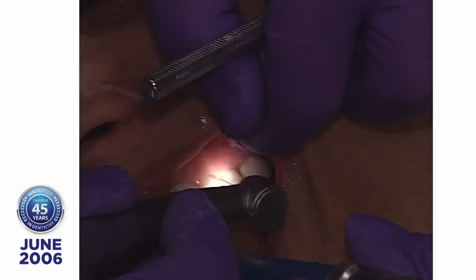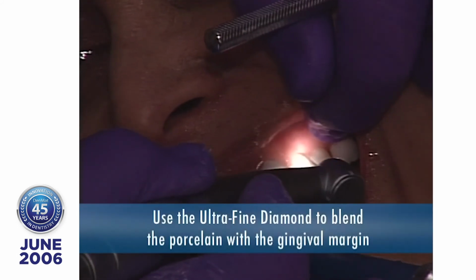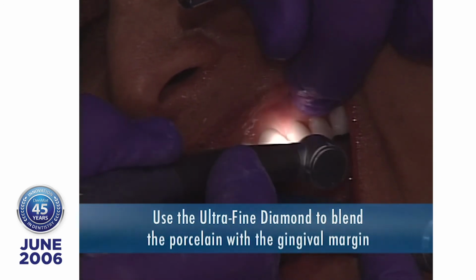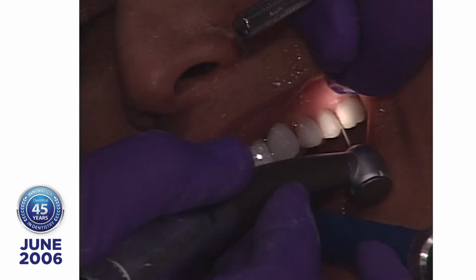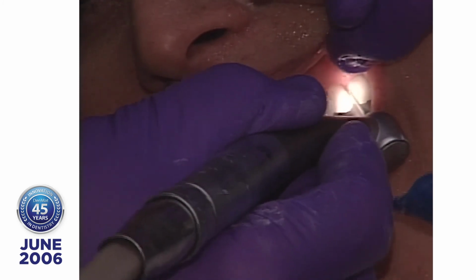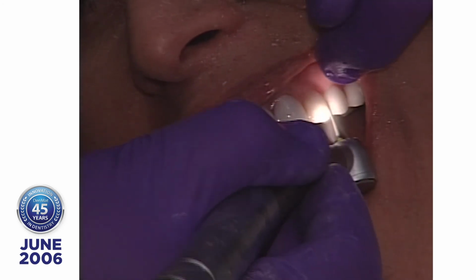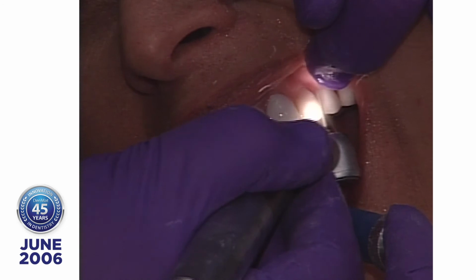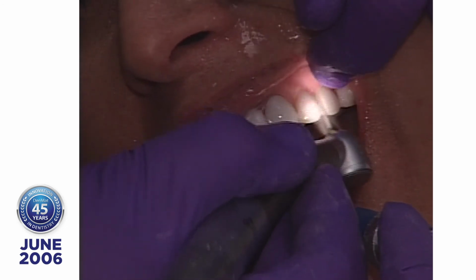Now I'd like a long, fine diamond. What I'm doing now is blending the gingival margin and the porcelain. And this is why magnification is important, because when you start getting back in the posterior and you start going in the interproximal embrasure, it's really great to be 15 inches away and be within 2 inches of the interproximal surface.